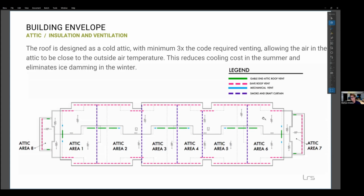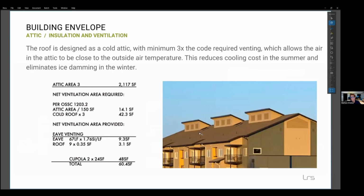Per this graphic, you can see where there's eave roof venting, as well as gable and attic roof vents. These are the cupolas right in the middle of the green portions. And this building was divided up into 8 different attic areas relative to where the demising walls are located and per NFPA 13R requirements. Here you see the cupolas on that bottom right image, which have very large louvers, and a large louver on the gable end as well. So there is a lot of airflow through here. Again, these are called cold roofs.